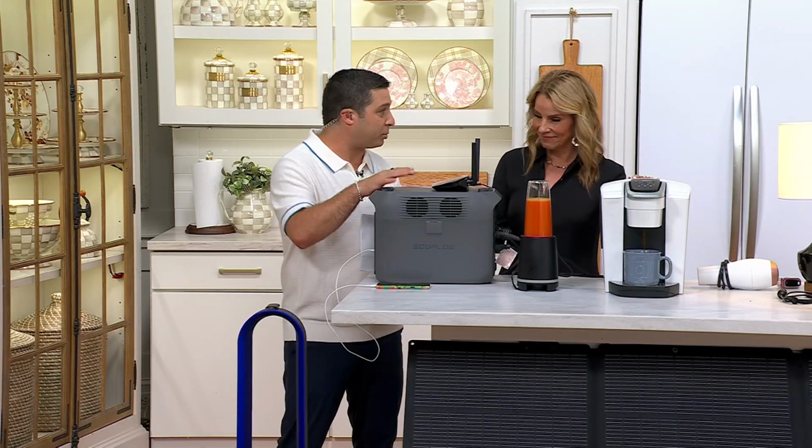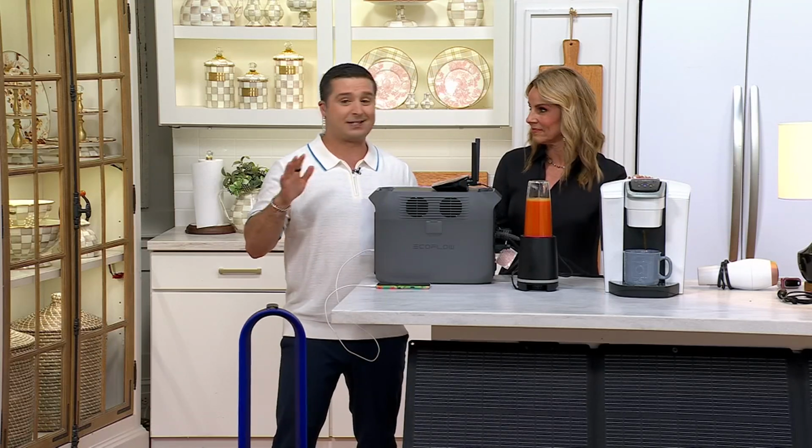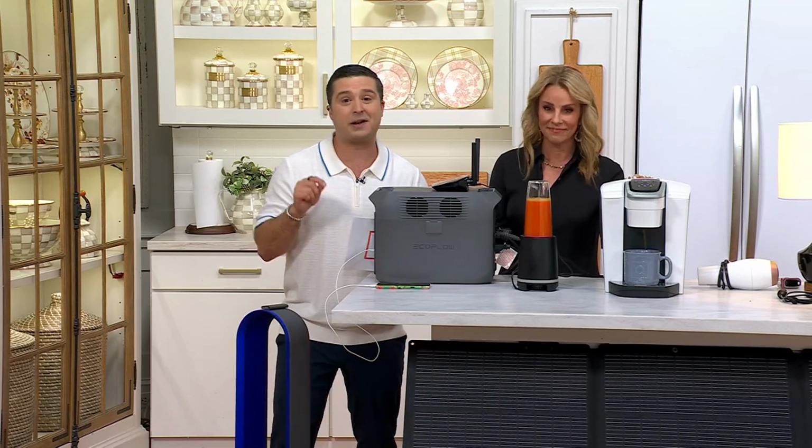giving you not just the Ecoflow, which is the Delta 3, but also giving you that trolley and your choice to add on the solar panel. The solar panel itself should be $449. It's $20 on an easy pay.